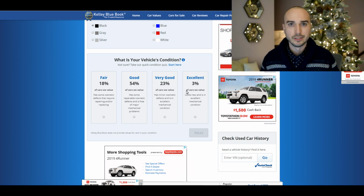Realistically, most cars are in good condition, and that even reflects in the numbers here, 54%. So looking at a good condition Kelley Blue Book estimate for the car you're trying to buy is important. And on the other side of that coin, when they try to take in your trade, they're going to say, hey, well, this is just fair condition, which is only 18% of cars. Your car's many times in better shape than fair. So that is a lower than realistic valuation of your vehicle when you're trying to turn it in on trade.